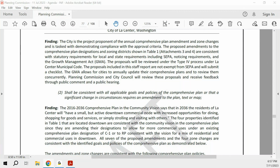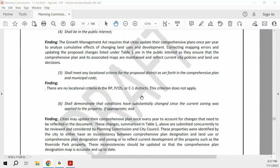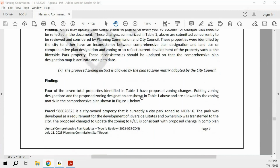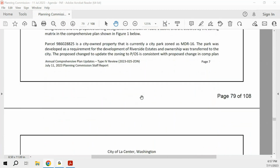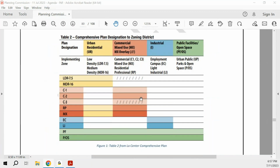And then lastly, the proposed zoning is allowed by the comp plan zone matrix adopted by the city council. If you go to page 80, figure one of the packet, this is the adopted matrix. So again, this shows the comp plan designations and then the zones that correspond to those comp plan designations. So with our proposed changes, we're showing that our zonings and comprehensive plan designations are consistent with each other.